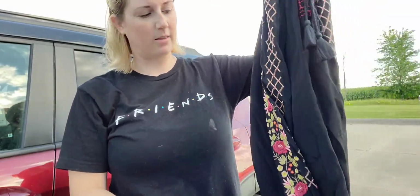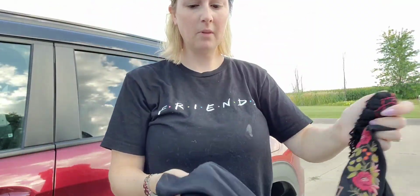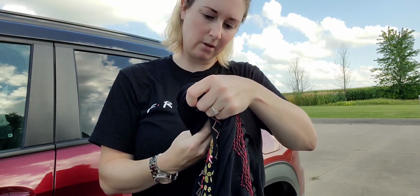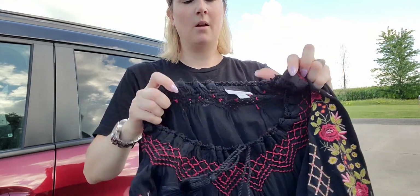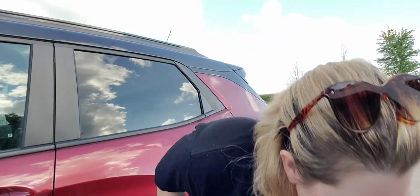Again, I didn't check the year. It's got a little tassel tie. Feels like rayon. Viscose, 100% viscose. Let's see if it has a year on it. No, it does not. But hopefully I can find a stock photo, because this is gorgeous. I'm not sure what tops were. I'll put it in the corner because I'll look at my receipt later.